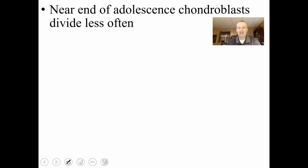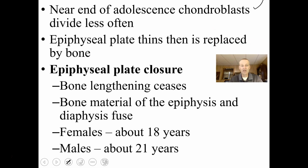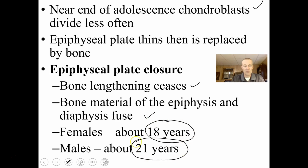Now near the end of adolescence, your chondroblasts, those cells that are forming the cartilage, are going to start to divide less often. The epiphyseal plate will thin and it will be replaced by bone completely. So when the epiphyseal plate closes, bone length ceases. Okay, so bone lengthening ceases. Bone material of the epiphysis and diaphysis will actually fuse. This occurs around 18 years of age in females and about 21 years of age for males.